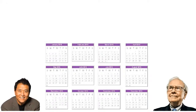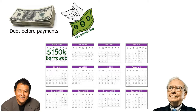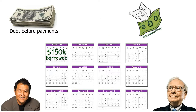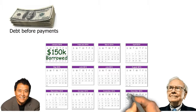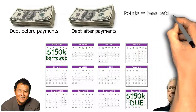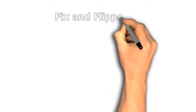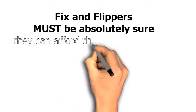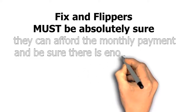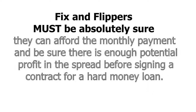We understand that if you're an experienced investor, that you already know this, but for those of you who are new to the game, short-term hard money loans typically require interest-only payments with rates running up to 16% or higher, with a balloon payment due and payable usually by the end of the first year. Plus, you can expect to pay up to 4 points depending on the loan. So fix and flippers need to be absolutely sure that they can afford the monthly payment and be sure there is enough potential profit in the spread before signing a contract for a hard money loan.